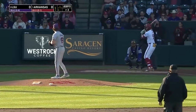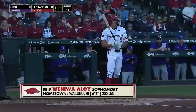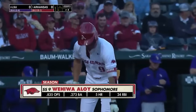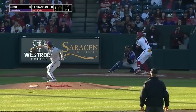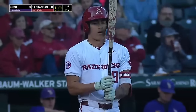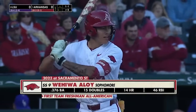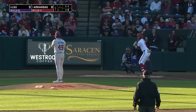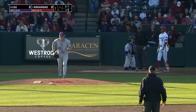So here's Vahiva Aloy, sophomore from Wailuku, Hawaii. You mentioned Sac State last year. He's currently riding a six-game hit streak. Aloy stands 6'2", 200 pounds. And it yanks that one to the LSU dugout railing, 1-1. He was a freshman All-American last year, the WAC Freshman of the Year and second team All-Conference. He had .415 in conference play. One-one. Just up and away. Home plate umpire tonight is David Yule.